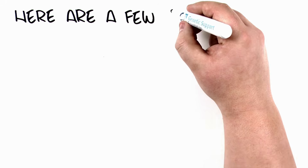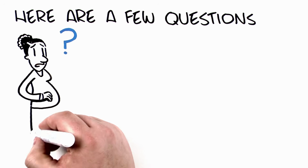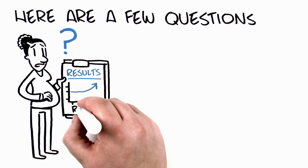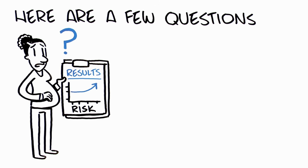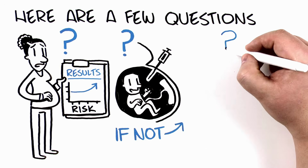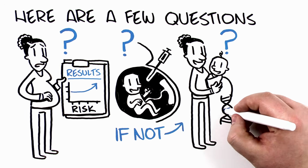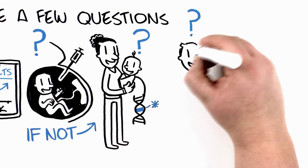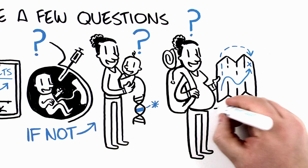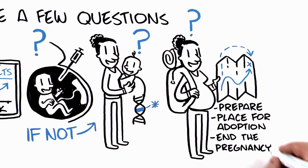Here are a few questions to consider to help you decide if NIPT is right for you. How would you feel if results indicated a higher risk for a genetic condition? Would you consider amniocentesis? If not, would you be okay waiting until the baby is born to know for sure if the condition is present? Do you think this information would help you feel more prepared? For example, would you consider doing anything differently if you knew the baby had a genetic condition?